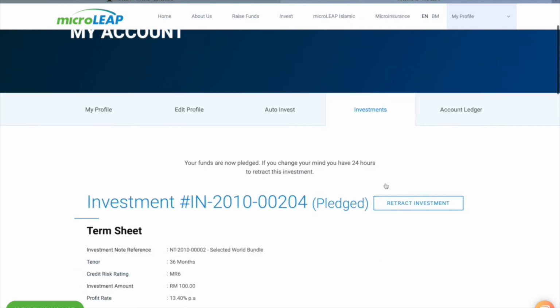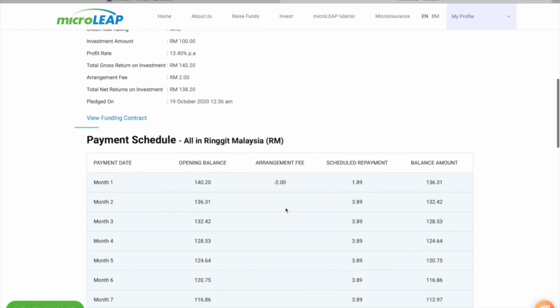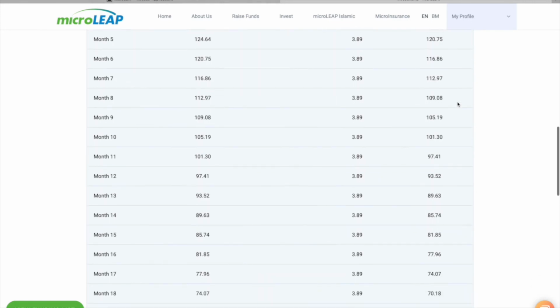Now, once you invest, you actually have 24 hours to retract this investment in case you change your mind or you made a mistake. You also get email updates of your investment. If you look at the term sheet, this is where all the information on your investment is held. It tells you your investment note, your tenor, your credit risk rating, the investment amount, the profit rate, in this case 13.4% per annum, the total gross return on investment, and the arrangement fee, which is the fee that we charge. And further down, you get your payment schedule, and you can see how much returns per month you get on that small 100 ringgit investment.